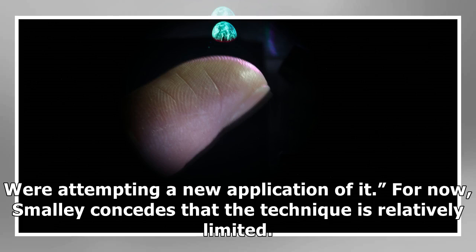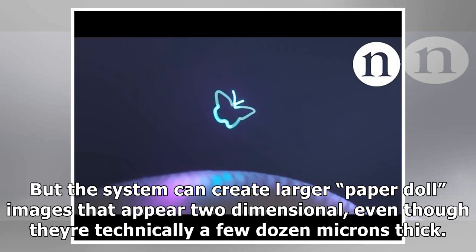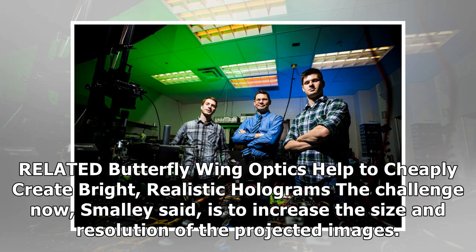For now, Smalley concedes that the technique is relatively limited. Projected 3D images are very tiny indeed, smaller than your pinky nail. But the system can create larger, paper doll images that appear two-dimensional, even though they're technically a few dozen microns thick. In fact, the research team has generated a flat image of the original Princess Leia scene as an homage to the kind of sci-fi imagery that inspired the project in the first place.